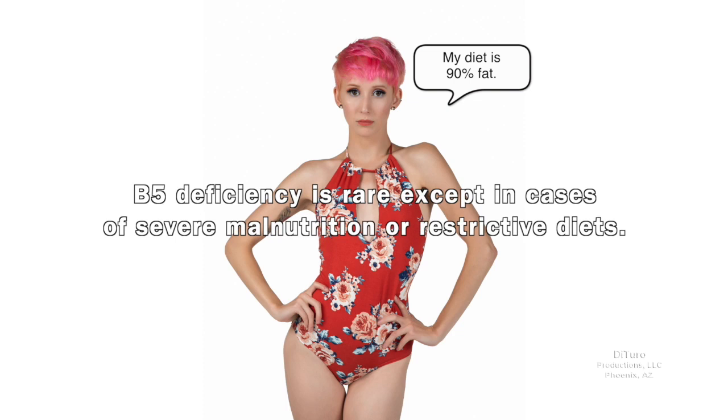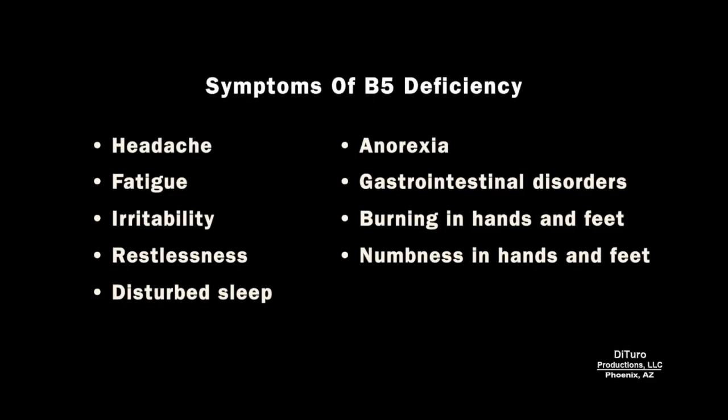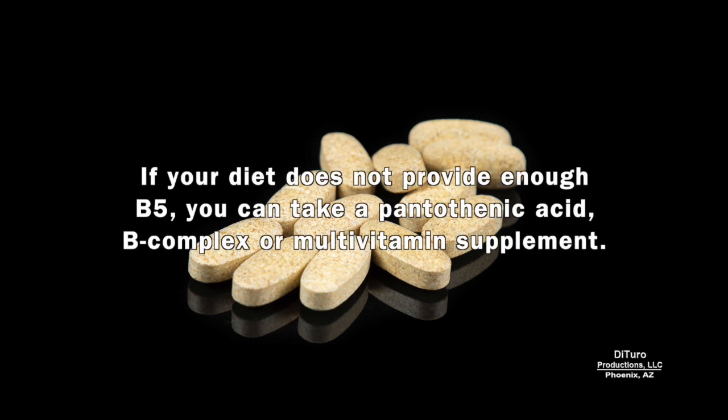B5 deficiency is rare, except in cases of severe malnutrition or restrictive diets. Some symptoms of B5 deficiency include headache, fatigue, irritability, restlessness, disturbed sleep, anorexia, gastrointestinal disorders, burning in hands and feet, and numbness in hands and feet. If your diet doesn't provide enough B5, you can take a pantothenic acid, B-complex, or multivitamin supplement.